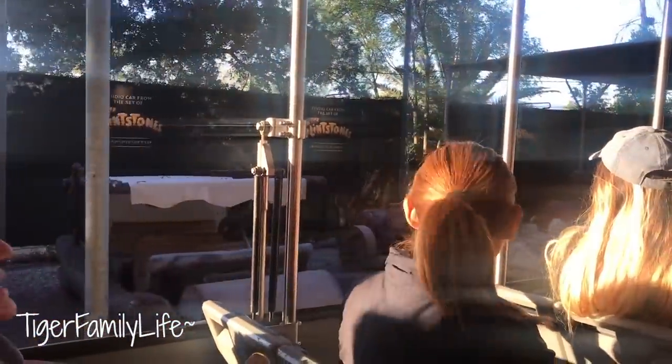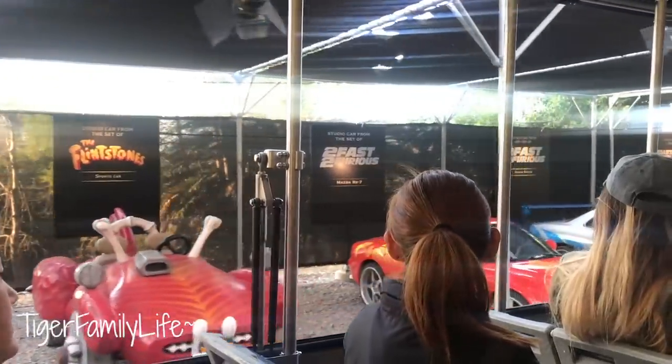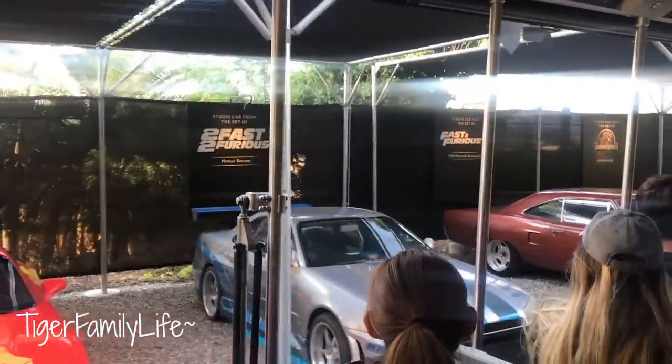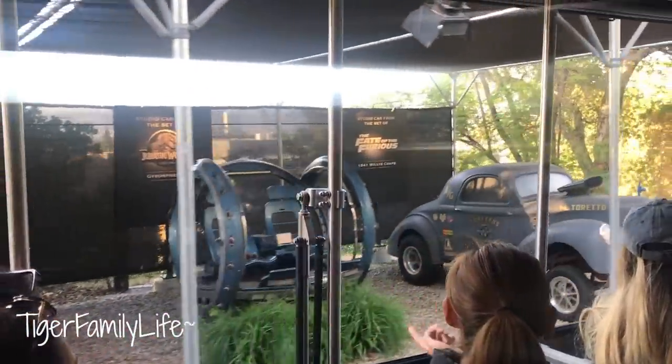There's the gyrosphere from Jurassic World. My favorite picture car is this one on the end here. It's this giant tank. Yes, I love it so much because would you believe me if I told you it was made out of plywood? I know, right? It looks so real.